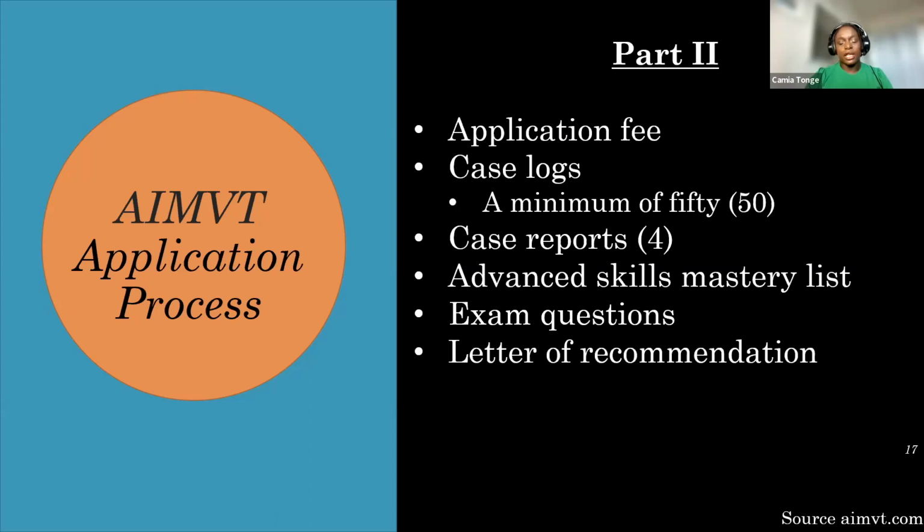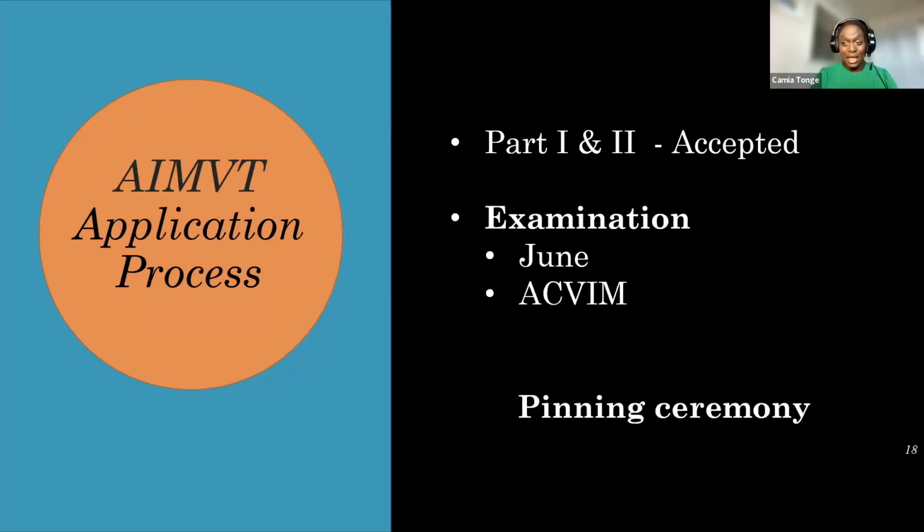And by September 30th, we ask that you complete and submit a letter of recommendation, usually from a VTS or a diplomate within your subspecialty. So you think the process is going to be done, but once you're done with part 2, your application is then evaluated thoroughly, and we discuss with you based on your case reports and the things that you submitted. Once you have completed this requirement, then you'll get a notification that your application has been accepted, and then you'll be able to sit for the examination.